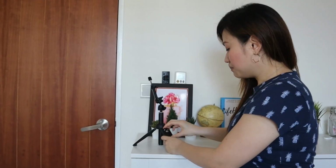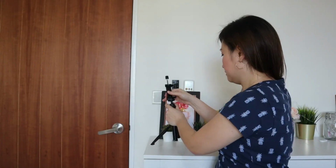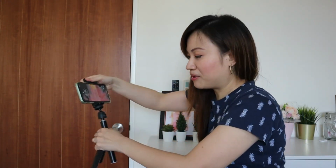Why I like it so much is because it has a remote control. This is a Bluetooth remote. So it can connect by Bluetooth to my phone. This is landscape mode. One thing good about this is I can also use it in portrait mode.